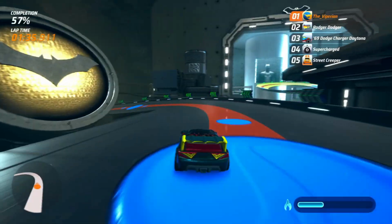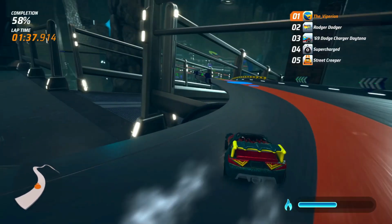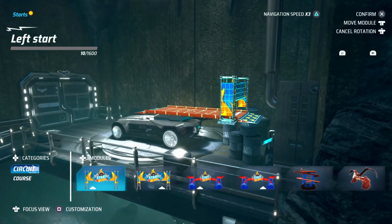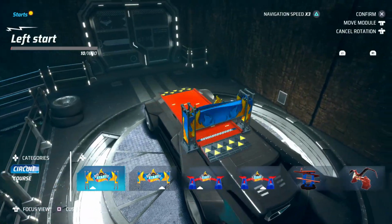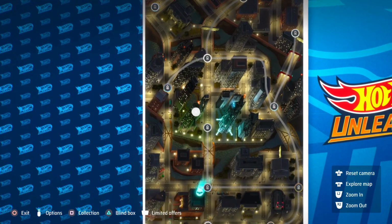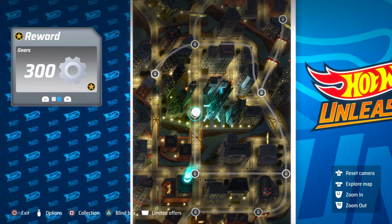Now, this expansion contains a total of 5 new cars, 5 new tracks, the new Batcave that players can race around in, a new Joker Funhouse building module, a single player mode to unlock stuff in, and a few extra bonuses as well.